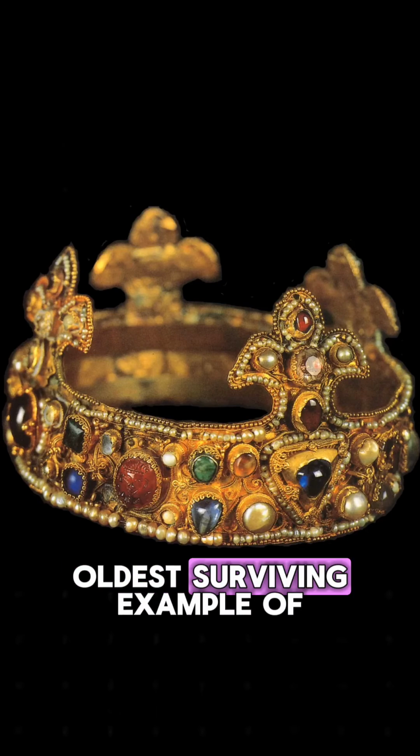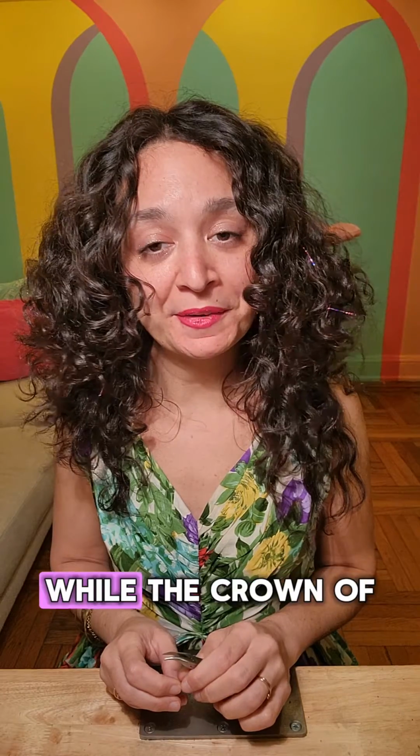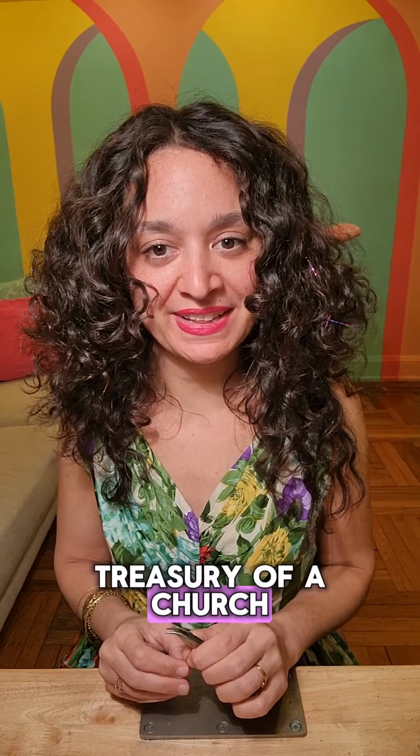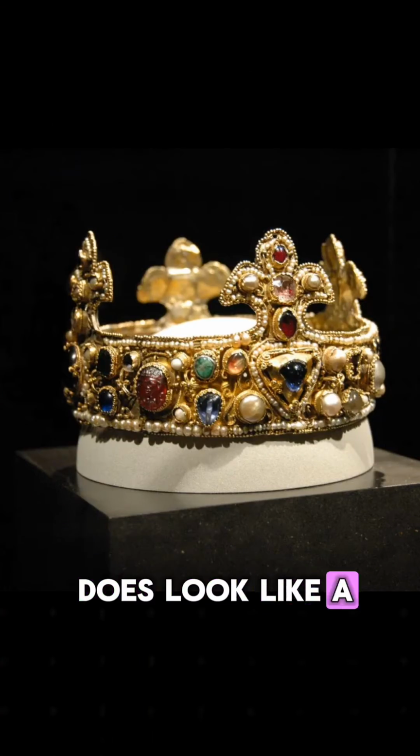This is also the oldest surviving example of a lily crown, which is what you call a crown with this fleur-de-lis shape. While the crown of Essen isn't the most exciting crown, and really has just sat around in the treasury of a church for the last 900 years, I love it because it's still intact, and because it really does look like a caricature of a crown.